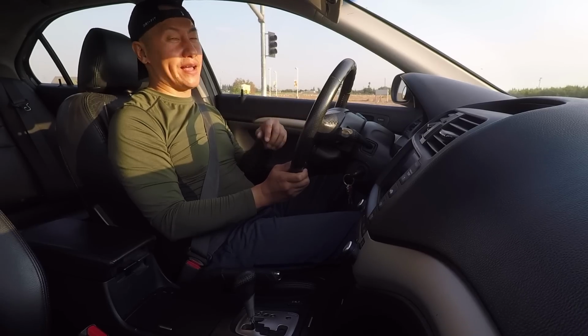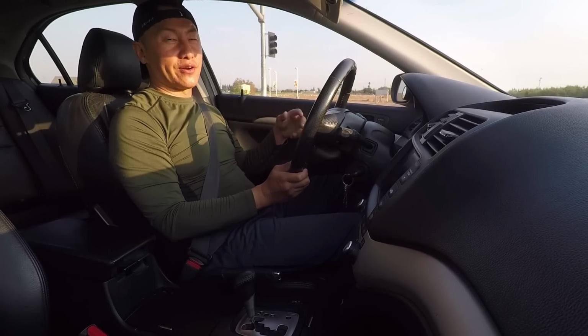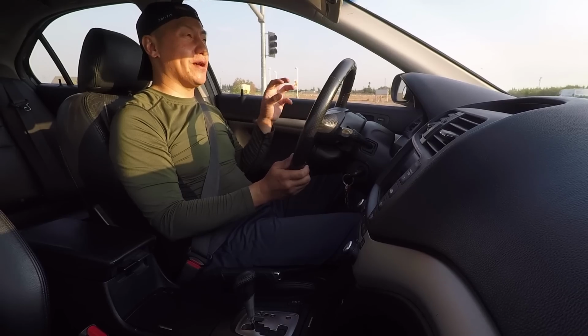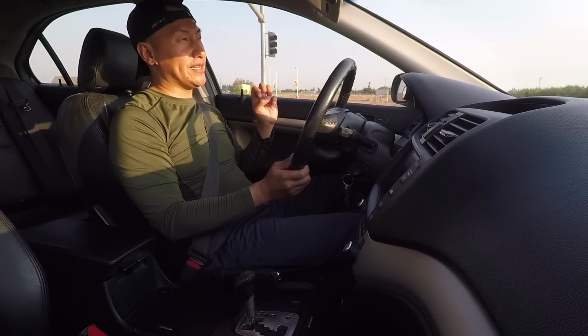I've also been thinking about doing some modifications to this car, like a reflash, intake, or header, and maybe even an exhaust, but it may distract from what I really bought this car for as a daily driver.